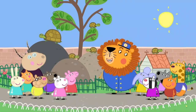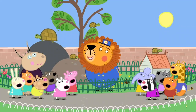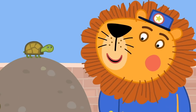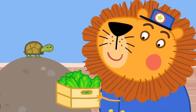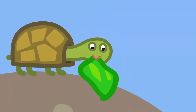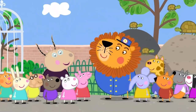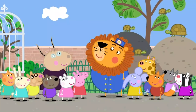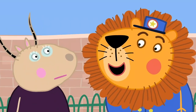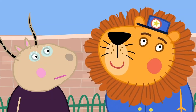Wow! Now, feeding time. Who knows what tortoises like to eat? Tortoises like to eat vegetables. That's right. That's why we feed them lettuce. Mr. Lion is feeding the tortoises lettuce. But of course, children, not all animals eat vegetables. That's right, Mrs. Wildebeest. My name is Madame Gazelle. Sorry, gazelle, wildebeest. For some reason, I always get those two mixed up.